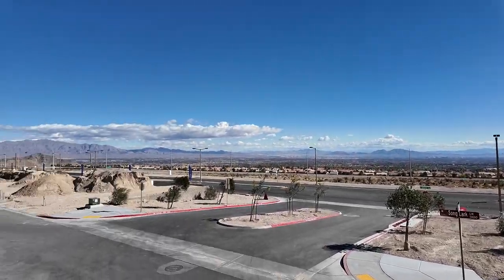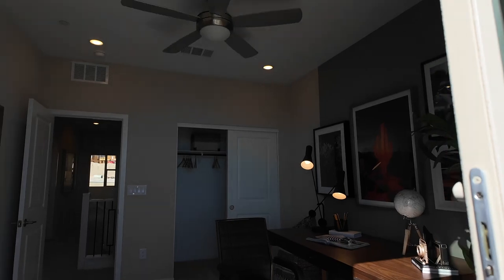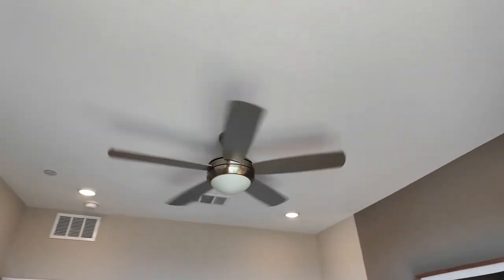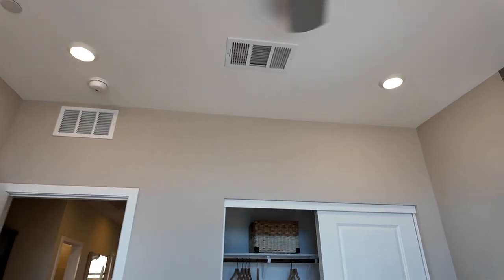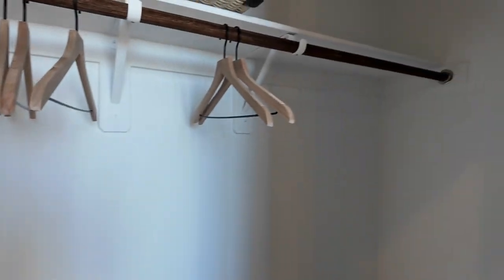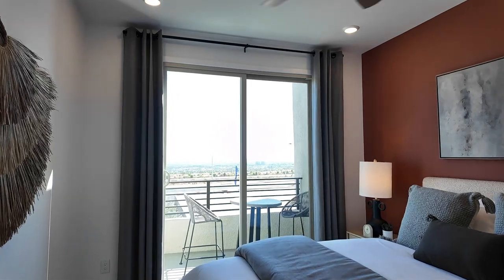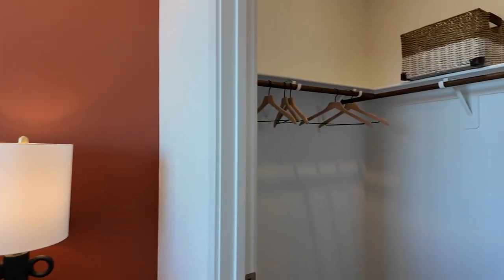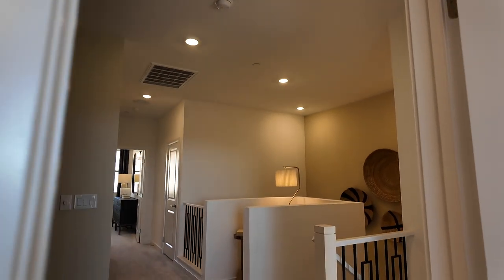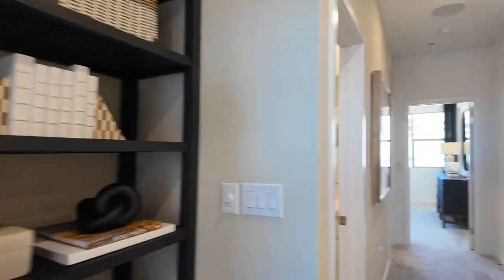So this is the middle unit. Bedrooms are decent size. Looks like they went with the upgraded option and put the recessed lighting in all the bedrooms and a pre-wire for a ceiling fan. Typically the primary bedroom and the great room are pre-wired for a ceiling fan. If you want extras, that's going to be an extra cost. I like this walk-in closet. And like this little thing. This one doesn't have a loft.